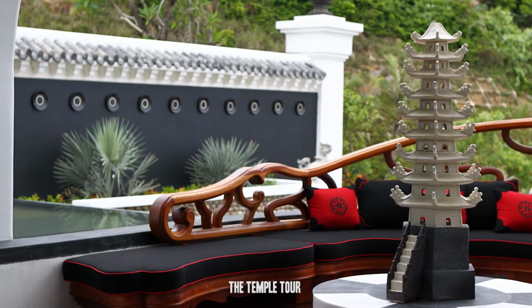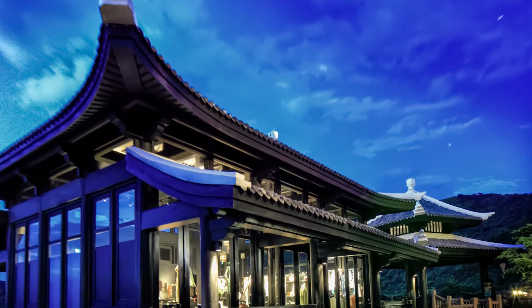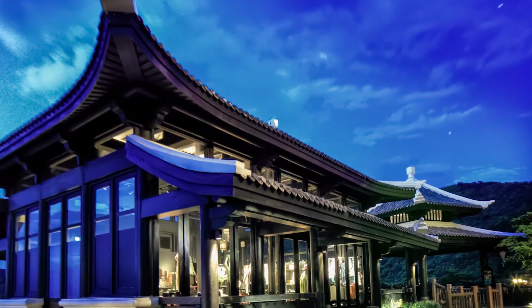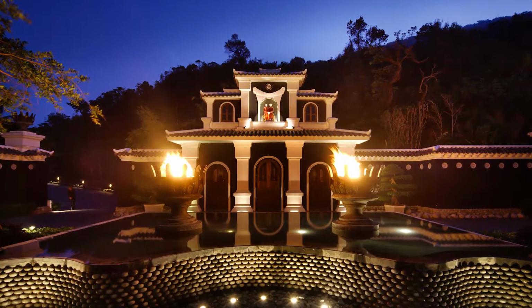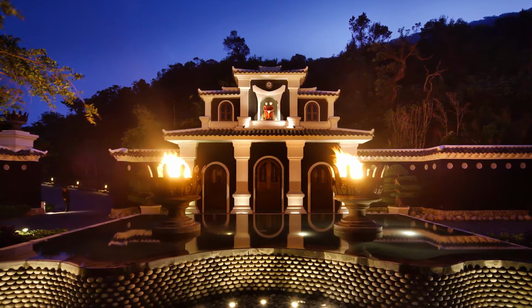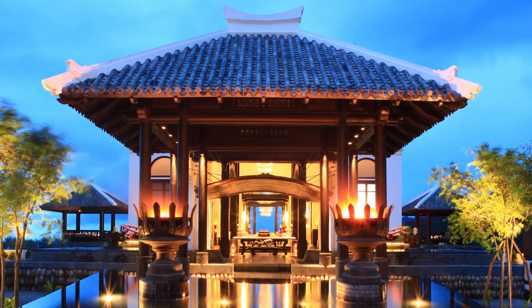The temple tour. Temples, chedis, wats, shrines, sanctuaries, and palaces are clearly the most expressive form of vernacular architecture found in Asia. Temples, as they are built by the community for the community, have the most energy put into them. The best materials are used and the best craftsmen employed.